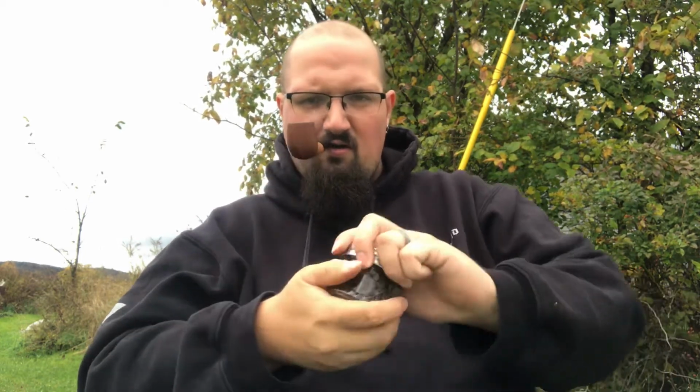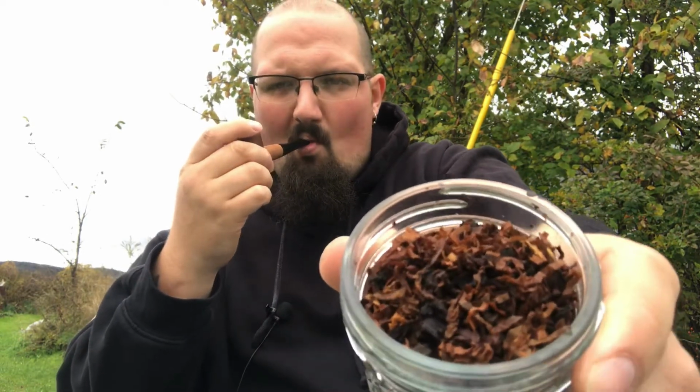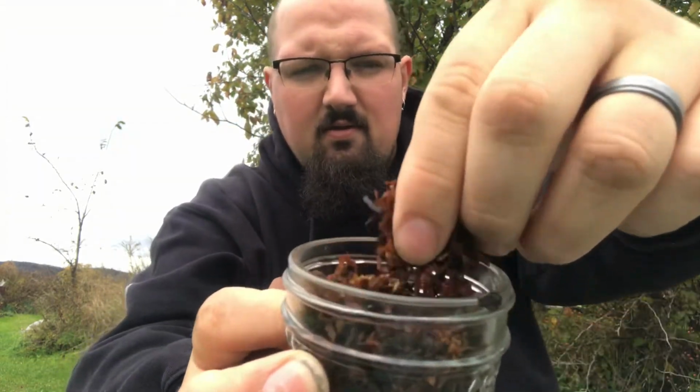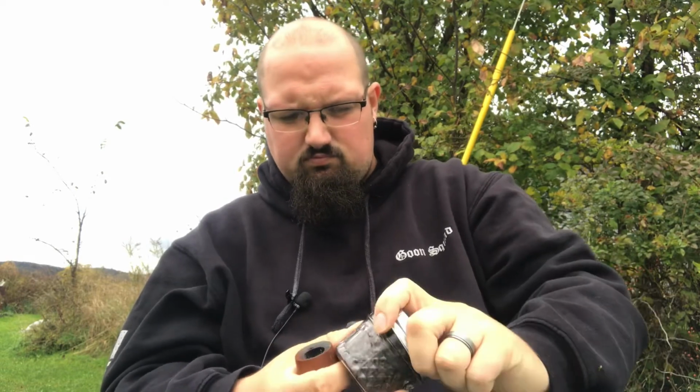It's not like a super wet casing they put on there. It's actually fairly dry looking. I mean, it's a little wet, but you let that sit out for like 10-20 minutes, you're good to go. You don't really have to relight too much on it. The pomegranate isn't overpowering either.